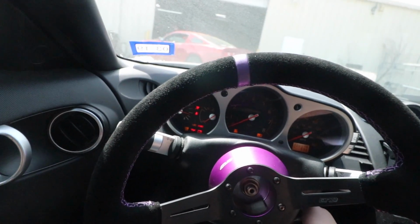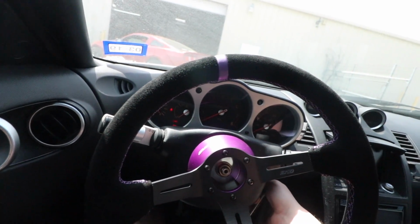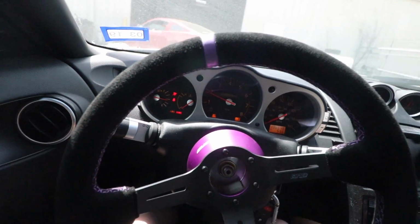Oh yeah, she's got battery. Oh, barely, but we did it. For one, this is one of the last times you'll hear this car quiet. Two, it's one of the last times you'll hear this car with a V6.